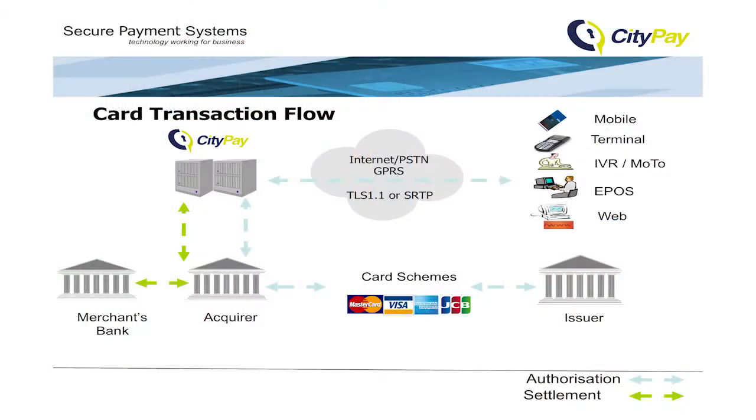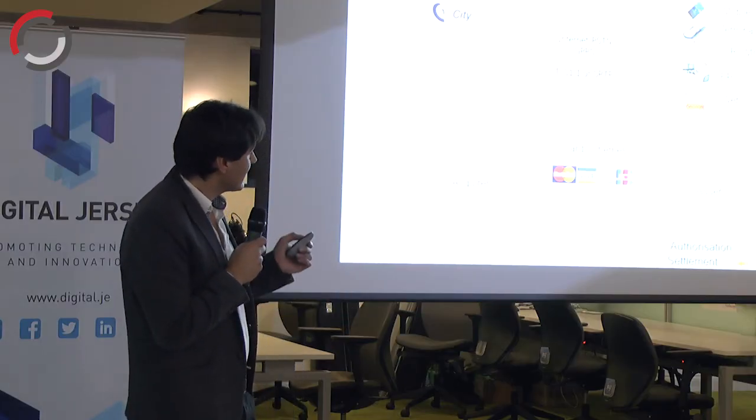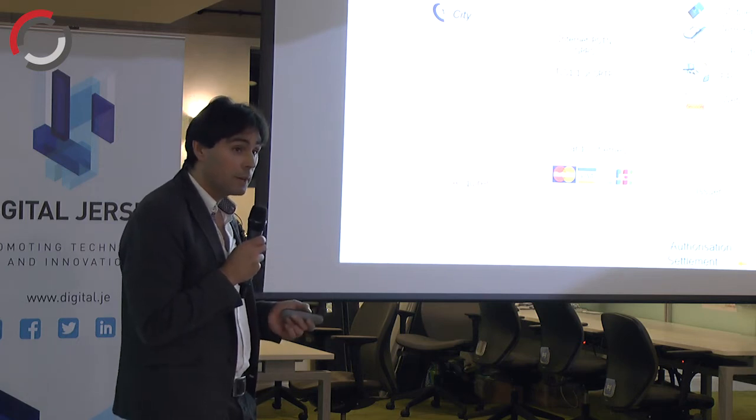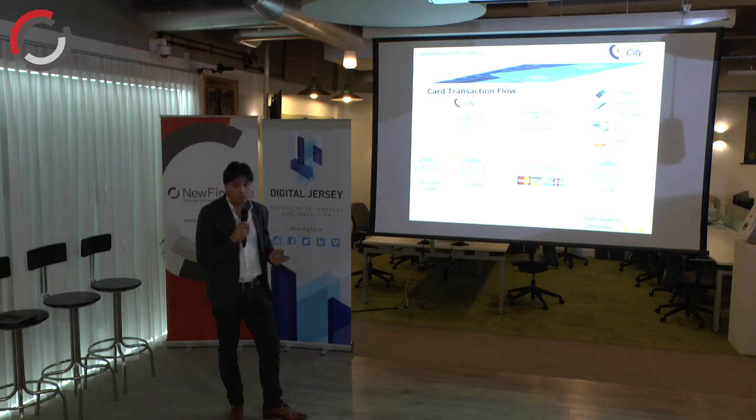Whether you are processing from a mobile environment or a POS, you would typically connect to a payment gateway over ISDN, PSTN, Internet or GPRS, and you'll do so over TLS or SRTP, which is a security protocol. CityPay will forward that on to the acquiring bank, who will route that through the card schemes to the issuer. The issuer is concerned with whether you've got sufficient funds on your account, and whether the card's been reported stolen or lost. If all is well, they will send back an authorization all the way back to CityPay, who will then communicate that back to the acquiring bank, to the merchant, and also the cardholder. Then CityPay do a thing called batching, and that's when you get paid into your normal business bank account.